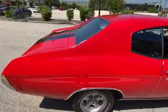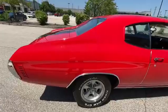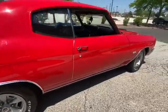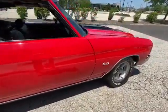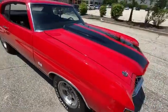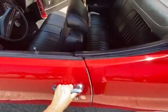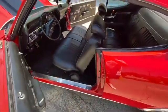It's just a little dust here. It's hard to keep these cars super clean. Guys, there's not a scratch on my car anywhere. Be very impressed with it. Okay, so we'll check out the interior. My Chevelle.